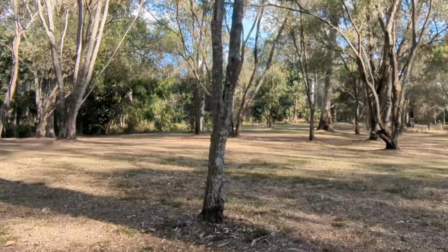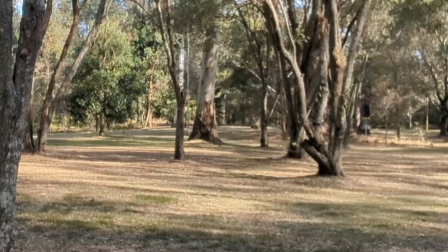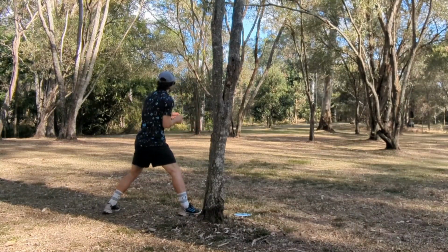And unfortunately, I was kind of stuck up against this tree, and ideally I would have taken the backhand line around the OB clump that you can see that's kind of in front of the basket. I had to clear that or go around it to give myself a chance at the birdie, and I needed to birdie really to push the playoff and tie Hayden.